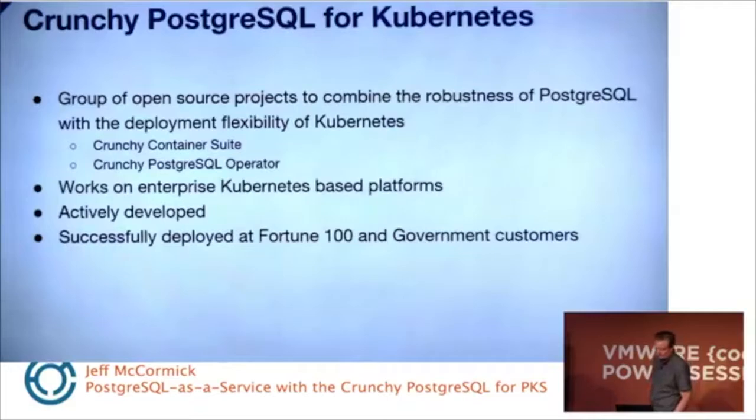So what is Crunchy Postgres for Kubernetes? We started this project about 4 years ago, actively targeting things like Kubernetes. We have a project called Crunchy Container Suite, which is a set of microservices, all Docker container images today. I think there's like 14 of these. They're all focused around automating and managing and running Postgres from a container perspective. And then the next project we did after that is a high-level orchestration project called the Crunchy Postgres Operator. This project really makes use of the microservices, and it wires things together for you. So it's more of an end-user solution that's ready to go if you want to build or deploy a database as a service.